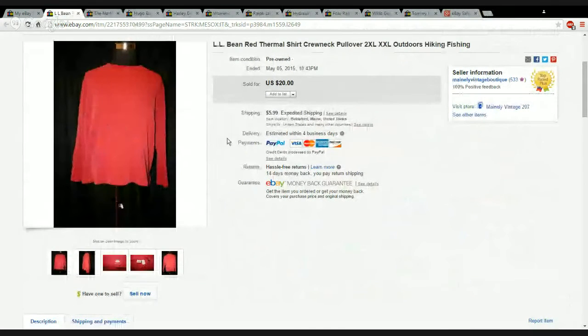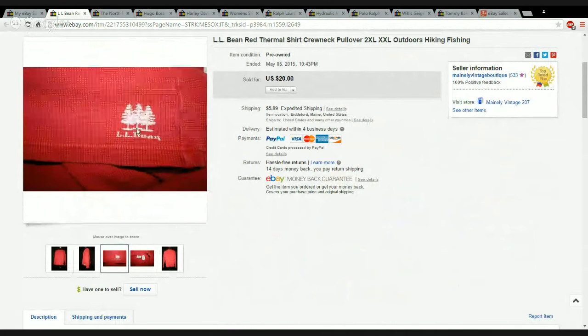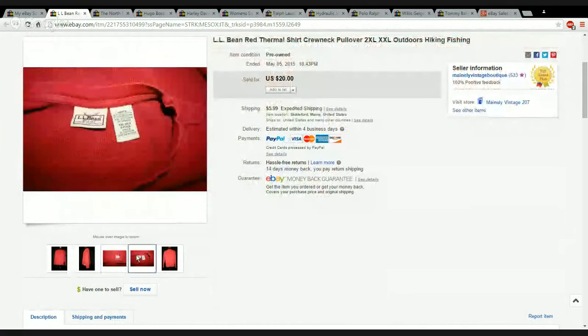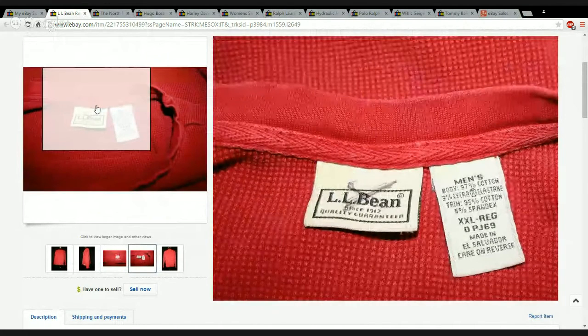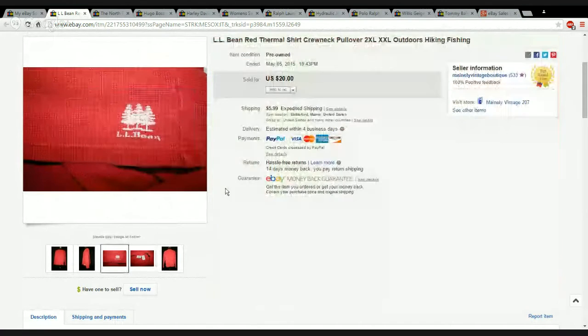It always sounds good. Being in Maine, can't have a video without LL Bean. This is a nice 2XL LL Bean thermal shirt. It's a nice red color. Cotton and 3% lycra, elastane, whatever that is. And then there's some spandex. That's a nice LLB logo there with the trees. And I sold this for $20 plus $6 shipping. So wasn't in this for a whole lot, and it sold relatively quickly. So I was pretty excited about that.